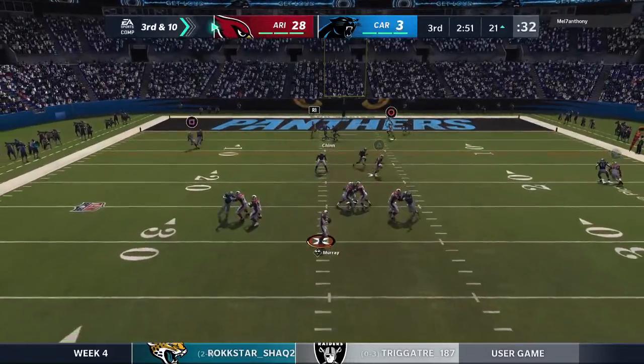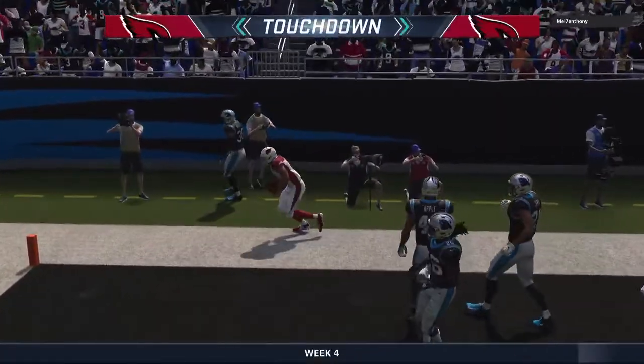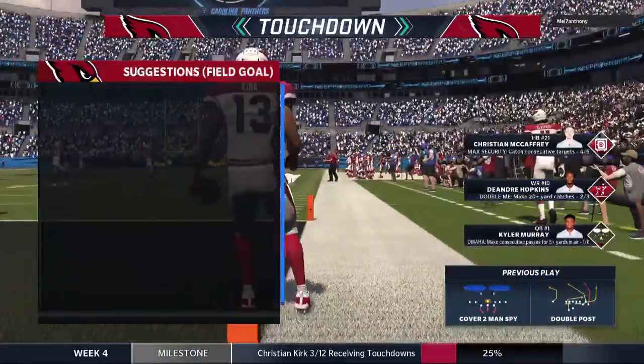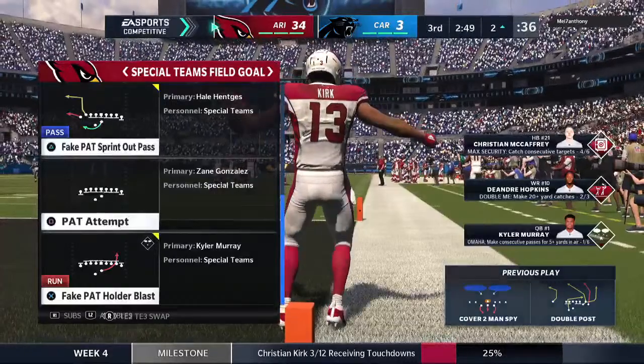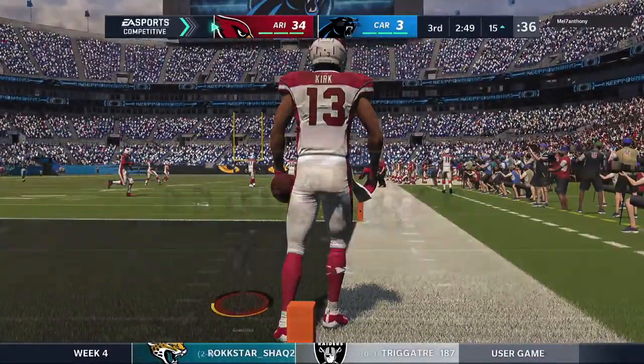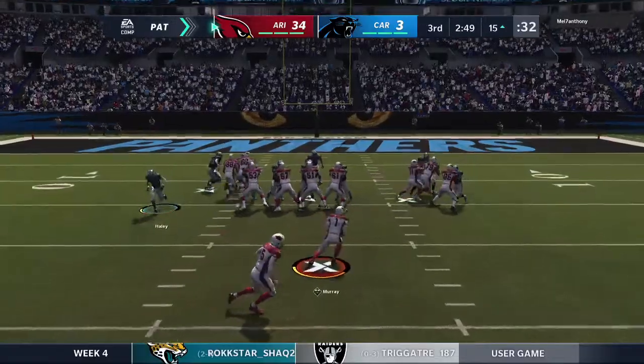Murray to air it out again, looking for the end zone. He's got his man. It's caught in the end zone. Touchdown, Arizona. Christian Kirk, his 3rd touchdown now on the year. And the Cardinals add on. Oh, and now they're going to fake it.